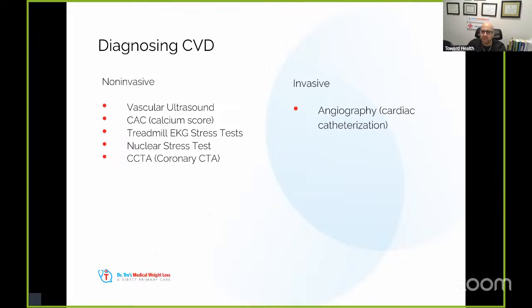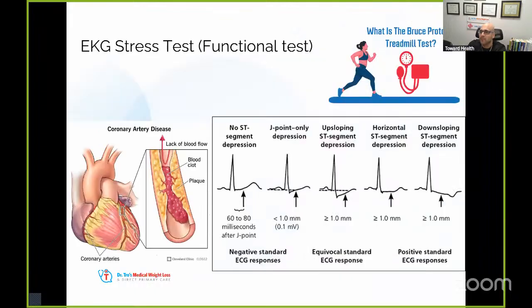The other ways to do it are a stress test, whether it's a treadmill EKG stress test or the nuclear stress test, which we'll briefly talk about, and we talked about the CCTA already. And the invasive way of testing it is an angiogram, which I showed you pictures of, which would be the most accurate way to diagnose it. And so what is a treadmill stress test, right? I'm going to just explain it to you so you guys know. It's basically asking the question, can I get blood flow through areas of the heart?